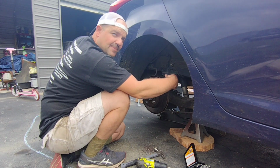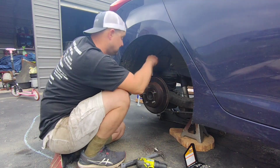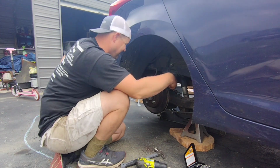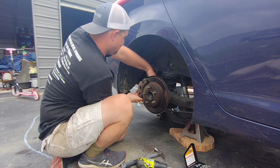Wait, are you spraying your brake parts with silicone? Just the rubber part. Yeah, I want my brakes to work. No, the little boot, you know, the slide. Yeah, I know the boot.